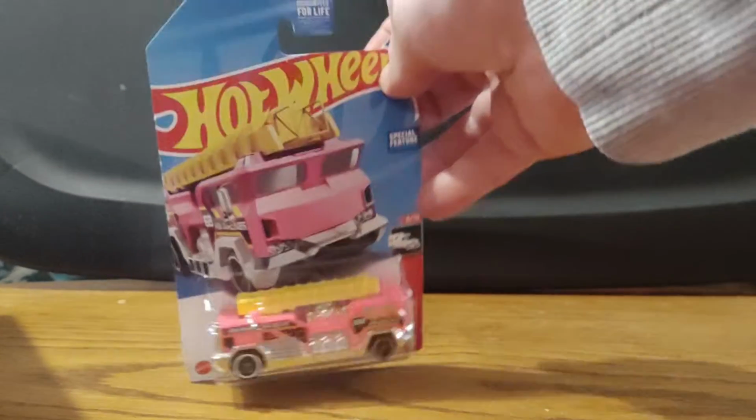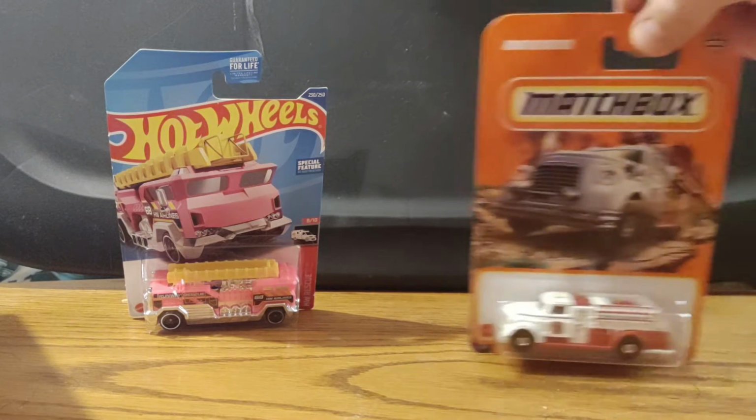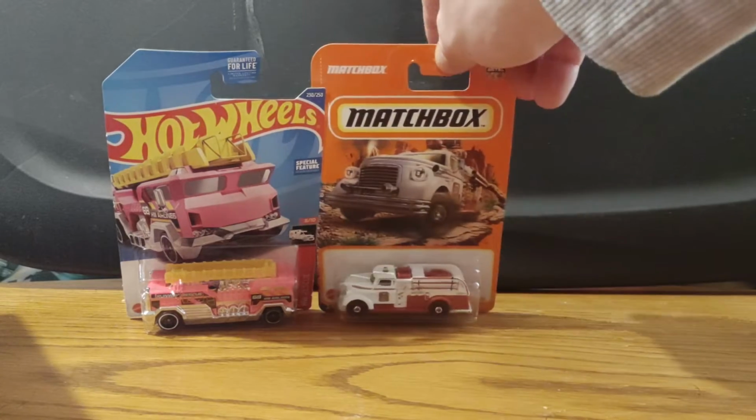First, my collection from last week, a lot of it actually picked up in stores. I kind of went on a little hunt. But there was the pink fire truck, the 5-alarm. Again, some of these are for my daughter. She loves pink, it's her favorite color. So that's what we're working on. The Matchbox fire truck, the pumper.